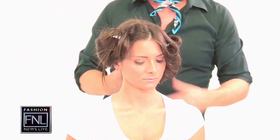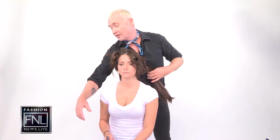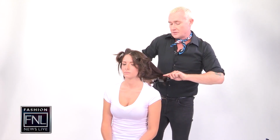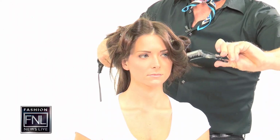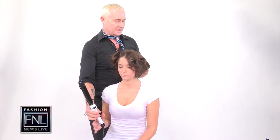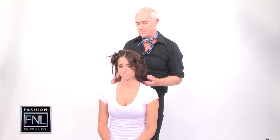Now with the back section, you really don't need to get too into it because it's hard to do yourself. So what we're going to do is just wind the ends up. Leave a little bit of heat in there. I'm going to clip it with one of the larger clips. These ones are like big old dinosaur teeth, and they hold big sections. So you can get these at any beauty supply or online.